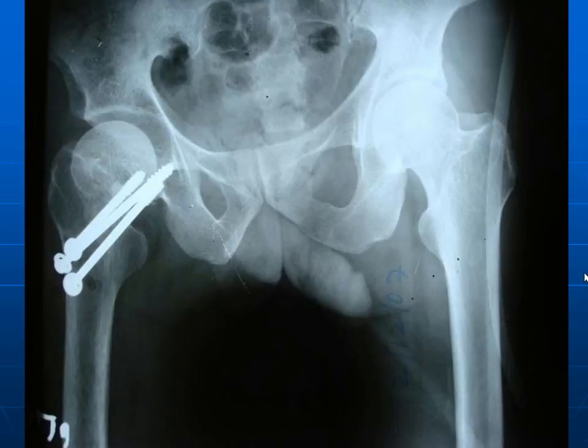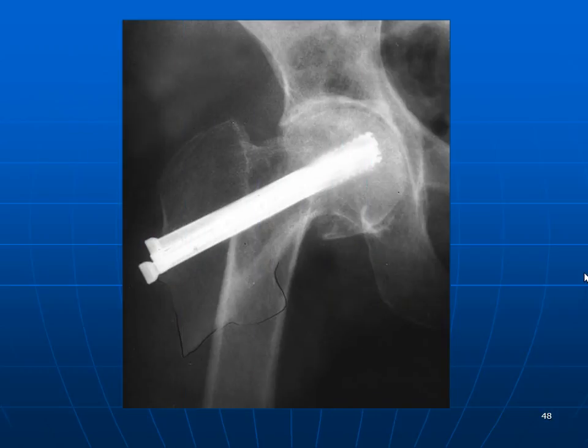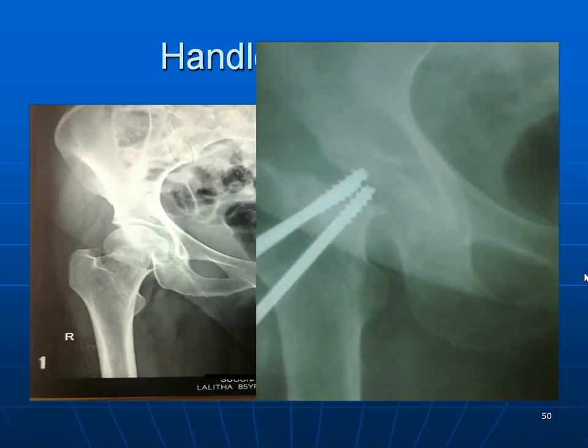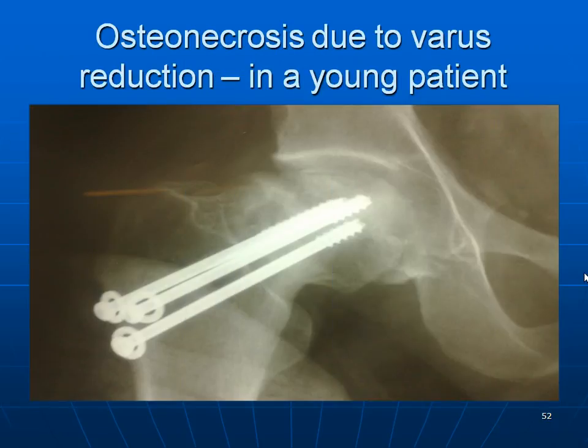You could see this. This was converted. This again was done percutaneously, but everything went wrong, and this should be prevented. This was a screw that was passed when the hip was stiff. Because the hip couldn't break, the fracture broke. This was another patient that fell. This was the third one, wherein everything failed. Handle with care. These patients are osteoporotic. This patient underwent a gynecological surgery, and they broke her hip when they came out. And this is osteonecrosis due to varus reduction in a young patient, non-union.